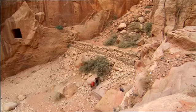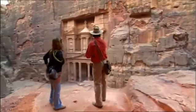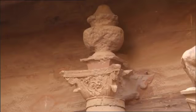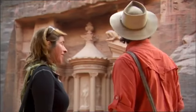Khairia and I start by hiking up a mountain ledge overlooking the Treasury. Great view. She points out a feature on the top of the carved facade, which explains the name. If you look at the top, at the urn at the top, you can see there are poke marks all over. These are really bullet holes. There was a local belief that that urn contained a treasure in gold, and they called the building the Treasury.